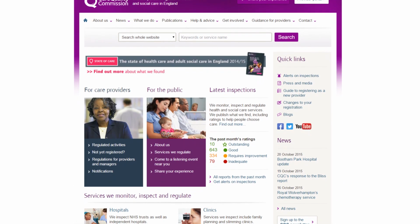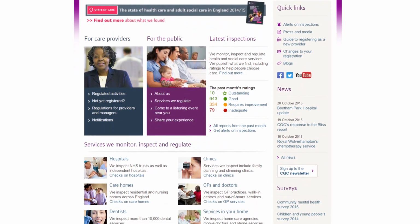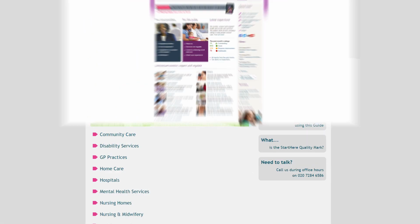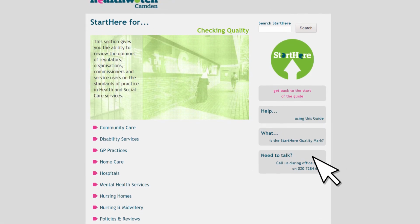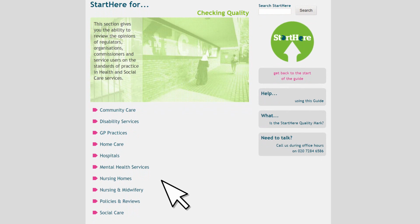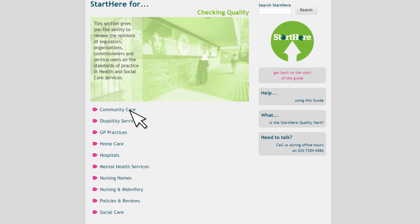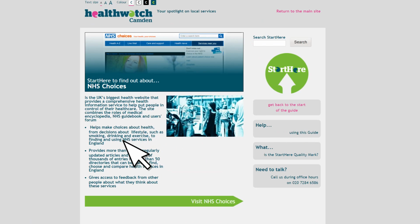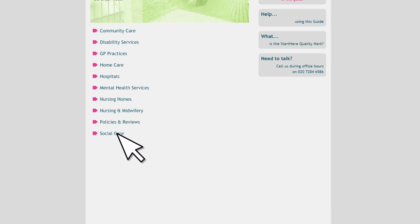If you're thinking of using a particular service, the Care Quality Commission, or CQC, website is a good place to start. You can check on how well services are doing and review detailed inspection reports on services, including what users and carers have said about the service. On the NHS Choices site, you'll find a list of all NHS services with details on their performance and what comments people have made about the service.